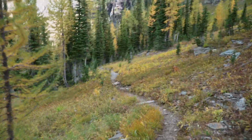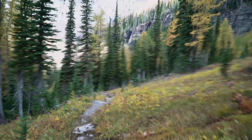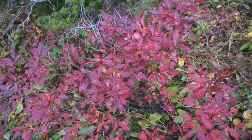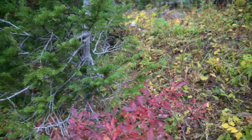This is a whole lot more gradual than what we came up. Sorry, it's so bouncy. I'm about to hike a gimbal back here, but yeah, pretty awesome. When I was talking about these things being red earlier, this is what I meant. It gets to be an even brighter red than this. Actually, you get to see some of that bright red right there, but you got some older huckleberries on here. Probably not super good. Let's try it. Just kidding. It was good.